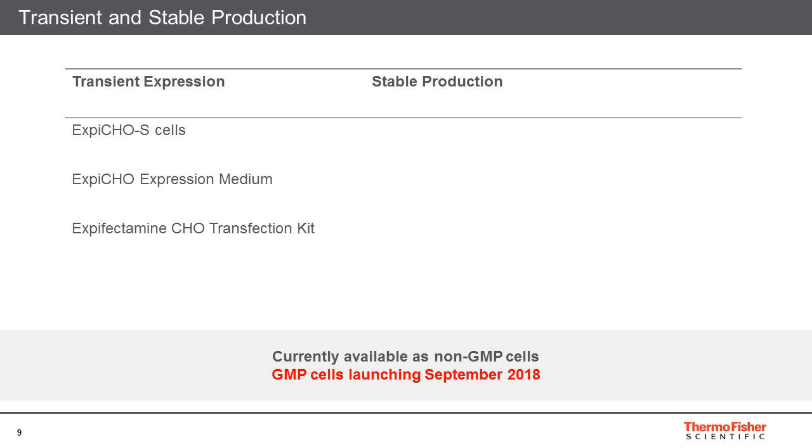As I just mentioned, the ExpiCHO transfection kit is a higher efficiency lipid-based transfection kit. All three of these are available in the expression system kit currently on the market for transient expression.